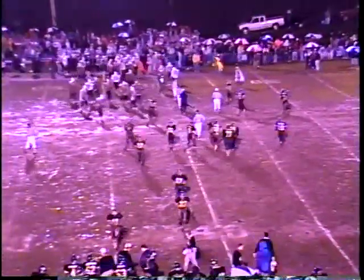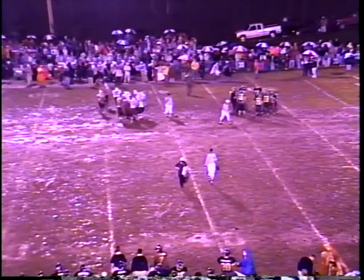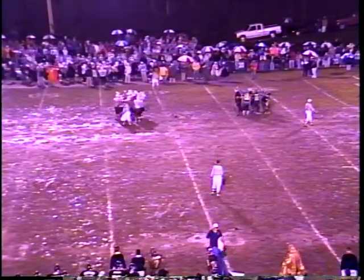Looked like Pete kept his feet going there, and then DeRamus had a hold of him, but it's just a freshman against a senior. It's Pete Combs battling his way through, and I don't know whether it's the weather or what here.